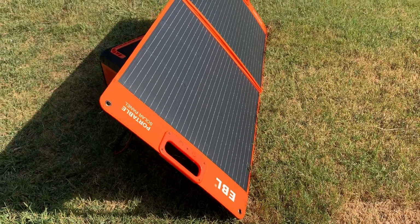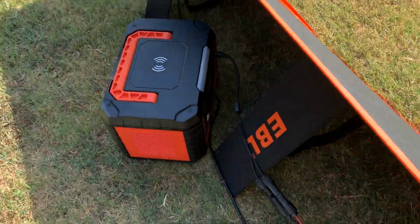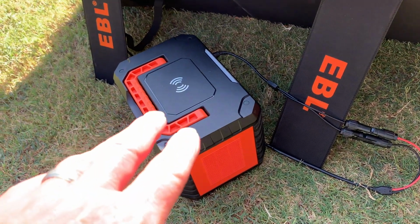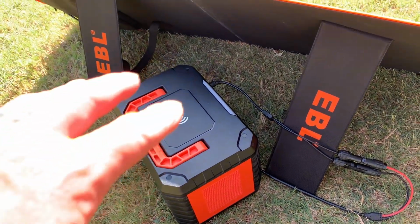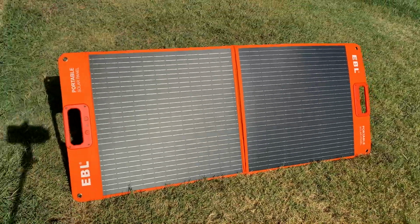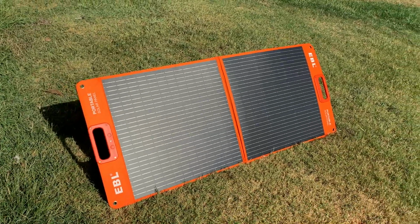Okay, so I do have it propped up using the little feet. And if at all possible, try to keep your battery in the shade as it's being charged. These don't do real well in the heat. I would try to keep them out of the direct sunlight. Panels do great in sunlight, of course. That's what they're meant for.